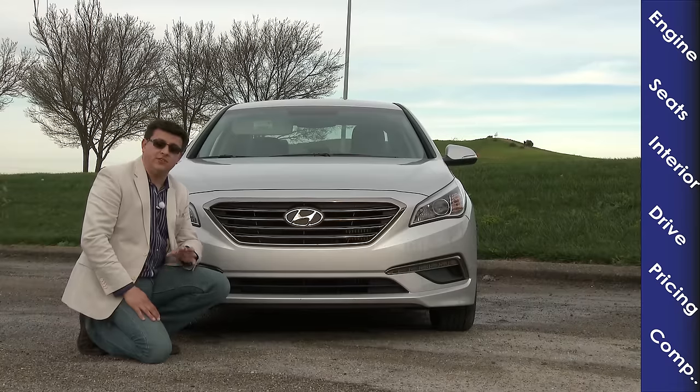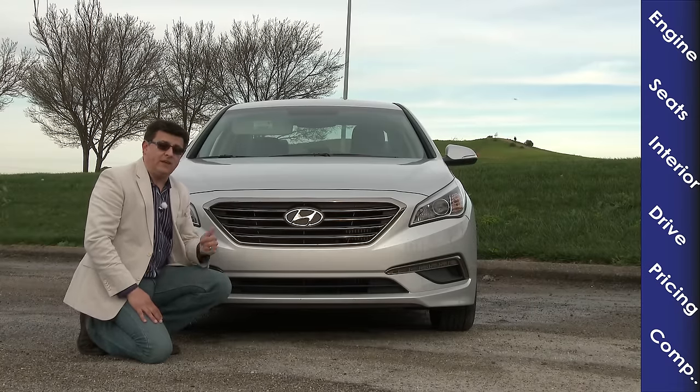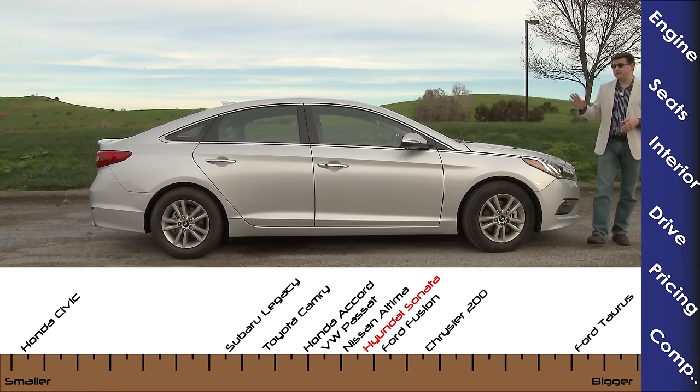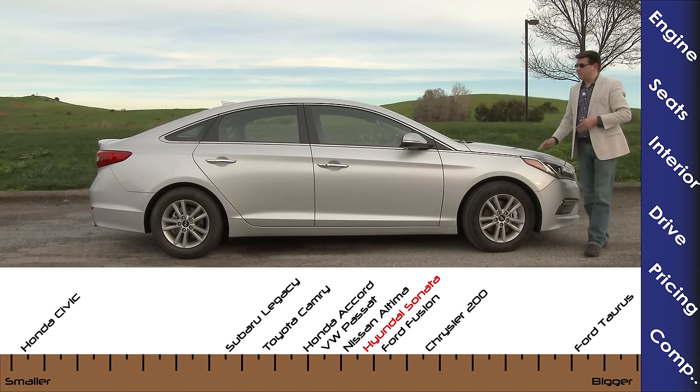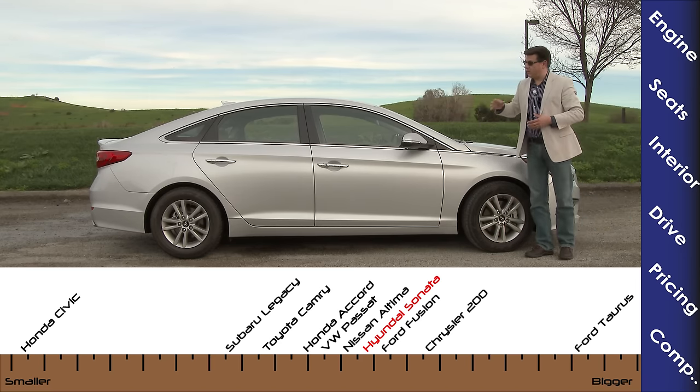Some models of the Sonata do get a radar adaptive cruise control system, but that's not available in the Eco model. The Eco model we're taking a look at right here also has halogen high beams and halogen low beams only. You'll notice that same sort of change to a more elegant and restrained design language, especially on the side of the Sonata. The previous Sonata had that same flowing curve that went up from the front all the way to the rear, and that's not going on in this model.